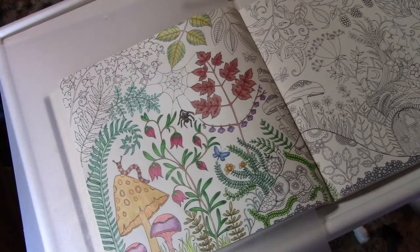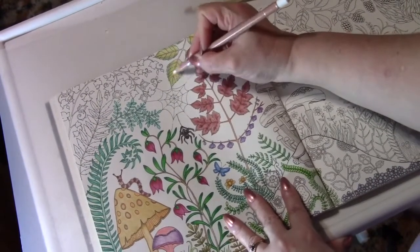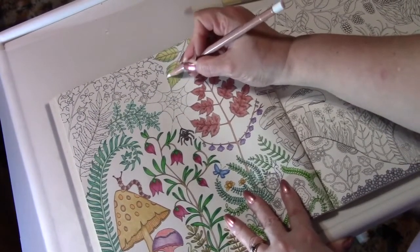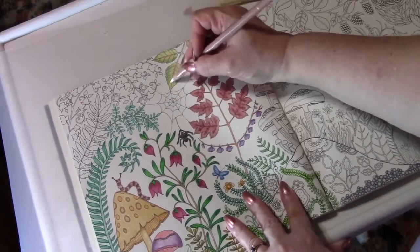Okay, now I gotta look up something. Did they send me two white? No, this is called something else. This one's called white, and this one is something else. I don't know what it is. I can't read it. But it looks white. So we'll just go in here and kind of blend it all together.